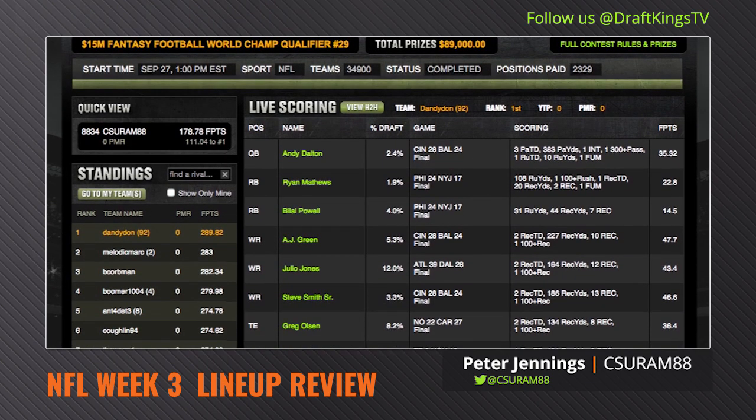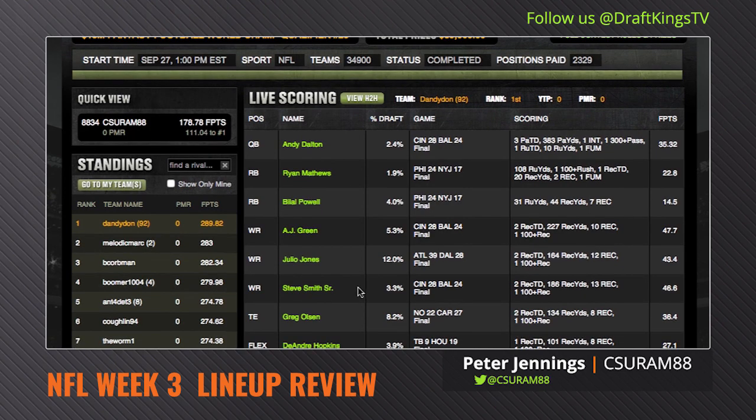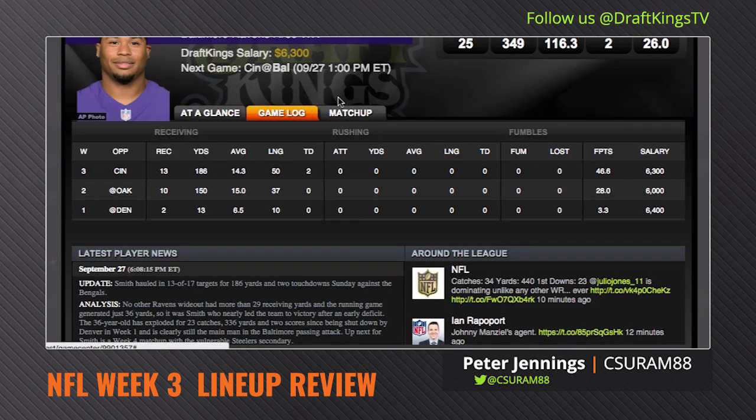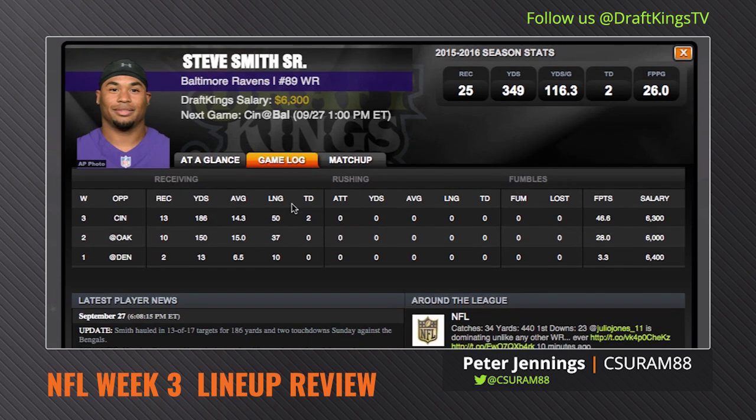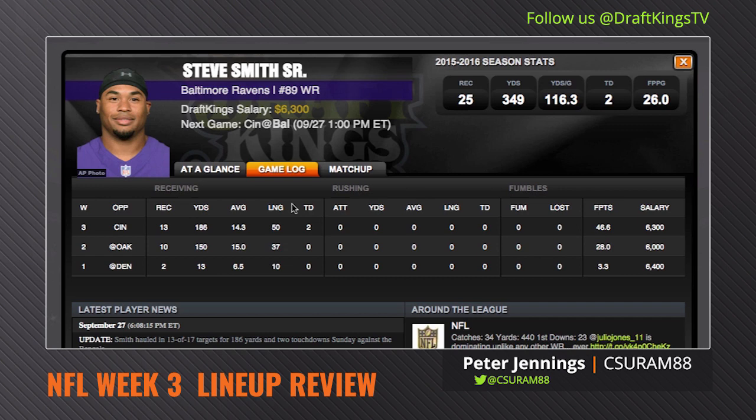Julio Jones, we already talked about. Big week for him. Let's look at Steve Smith. Steve Smith still killing it. Steve Smith, Larry Fitzgerald, these older receivers, they're still having huge impacts on games. 13 catches, 186 yards, and 2 TDs. What a game from Steve Smith. Very impressive performance. And you needed him if you wanted to have a huge week. He was one of those other guys that just had a monster game. And good job there by Dandy Don.